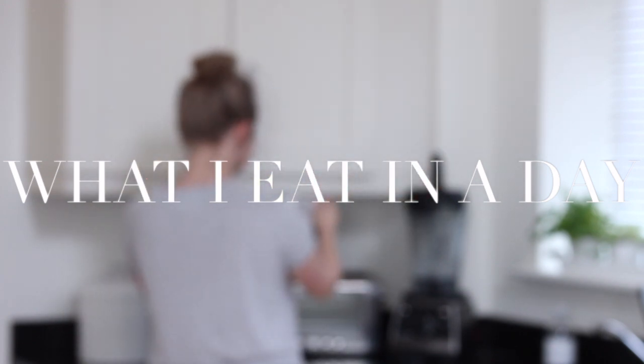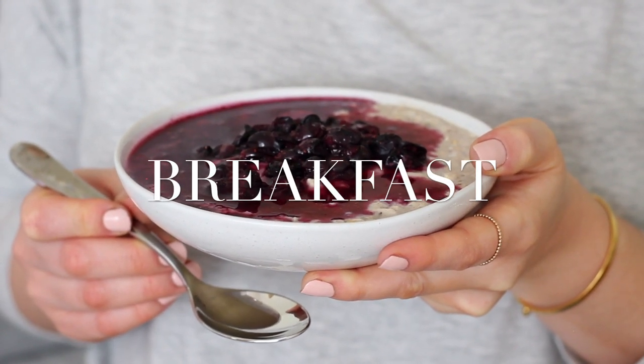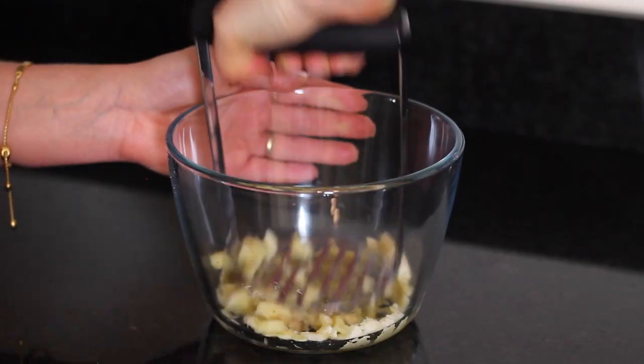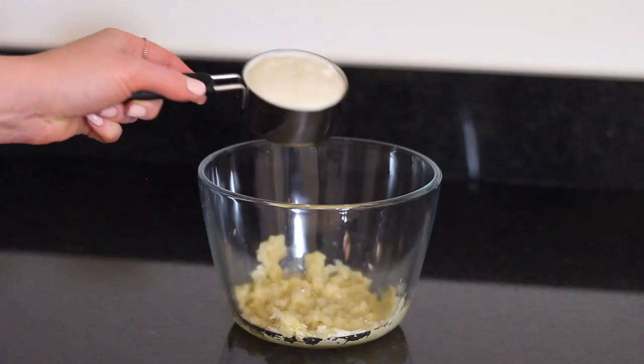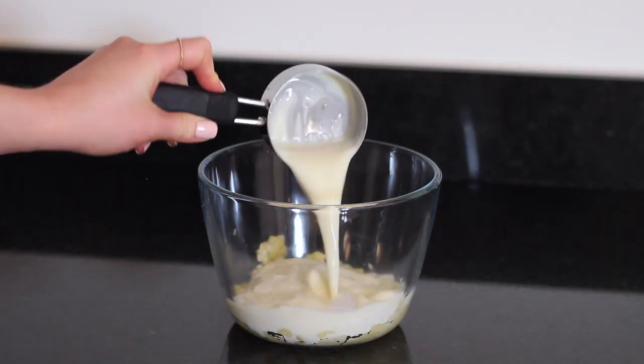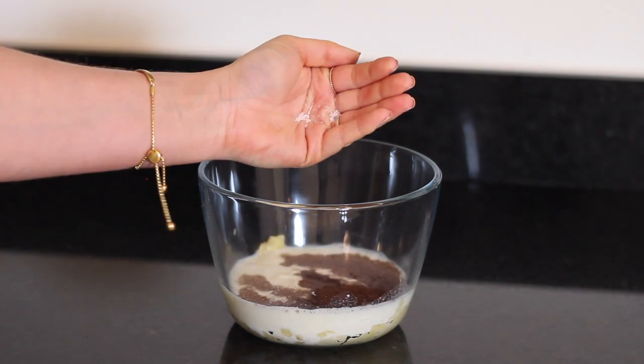For breakfast, I made banana and coconut yogurt overnight oats with a blueberry compote. I made this up the night before by mashing up a banana in a bowl. Then I added in half a cup of coconut yogurt, half a cup of coconut milk, a quarter of a teaspoon of vanilla powder, and a tiny pinch of salt.